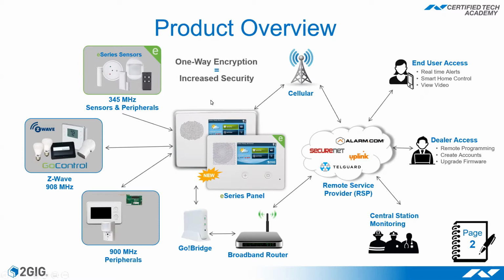With that being said, it gives you better security, though you do lose the ability to use the Go bridge, secondary keypads, and the image sensor, which is the motion detector with the camera built in. You don't actually lose that functionality. I'll talk more about that in just a little bit, but you do lose the encryption side of things.